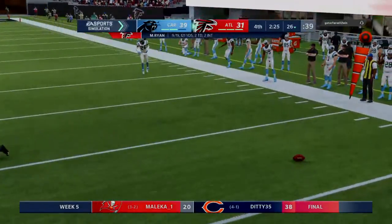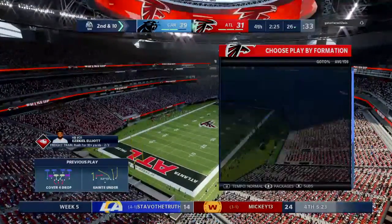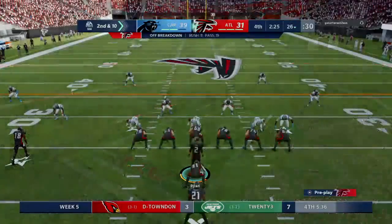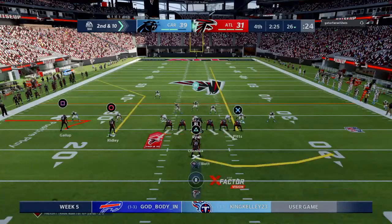And that is incomplete. He couldn't hold on through the contact. Brings up second down. Have to give some credit to the defender on that when he read all of his keys perfectly and got a great break on the ball and was able to force that incompletion. Once again, they'll come up on the 26-yard line, 2nd and 10.